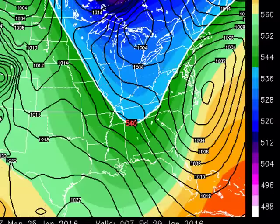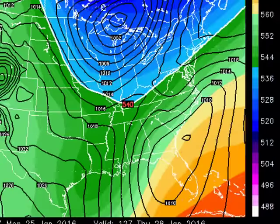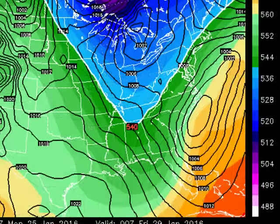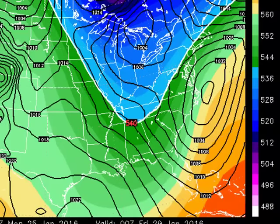And let me show you the difference here in the European and its ensembles. Let me go back here to 84 hours. All right, so there is the operational run at 84 hours, kind of a broad low moving from the northeastern Gulf off the Carolina coast. And there's the ensemble mean. That's not terribly bad agreement there. There's the operational at 96 hours, low pressure just off the North Carolina coast. There's the ensemble mean. That's not bad.